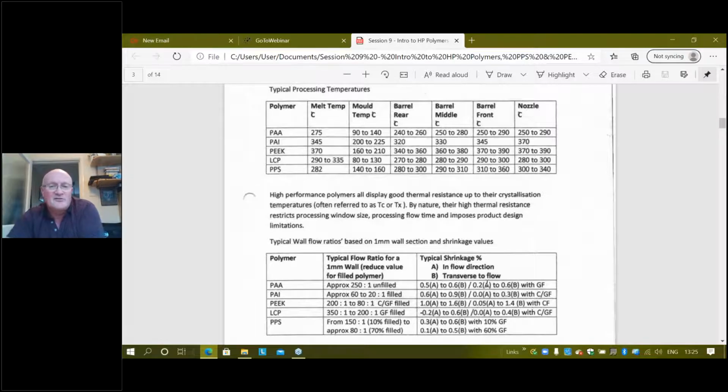So be very wary of particularly cavity sticking issues when changing flow direction. PEEK can be highly sensitive once you put the fiber in. Let's have a look at PEEK here. So we've got, in this case, a 200 to 1 filling ratio. So for a 1 mil wall, it's going to flow 200 millimeter for a 1 mil wall. Once you put the fiberglass in, or the carbon fiber, that drops to 80 to 1.